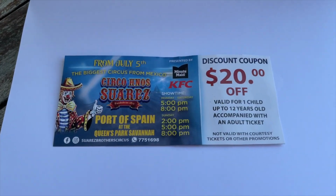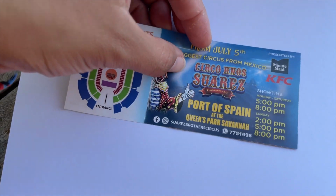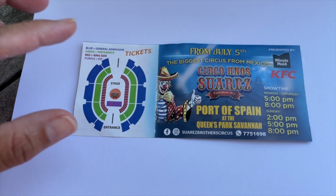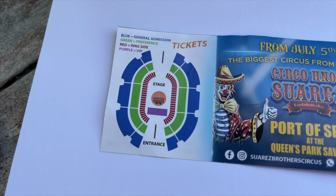I found a coupon, and on the back side of the coupon has a seating map. The seating map is not on the website or on their Instagram. I only found it on this coupon, so I'm sharing it with you just so you have an idea.